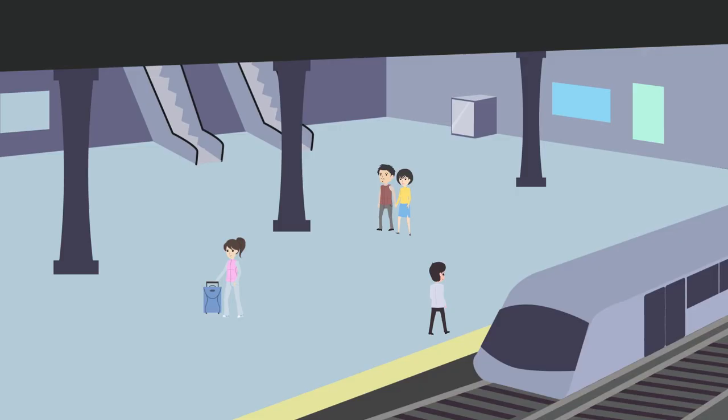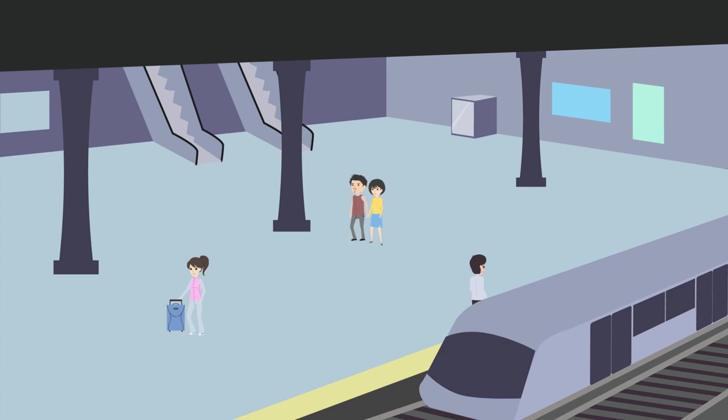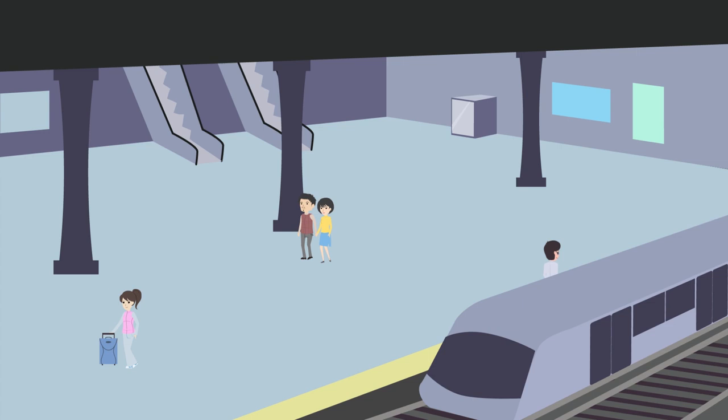You are on a platform at a train station, where you've been waiting for your train. It appears to be running late. Suddenly, a message appears on the display. What does the message on the display mean?